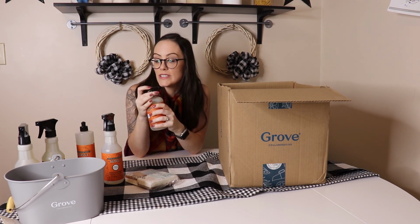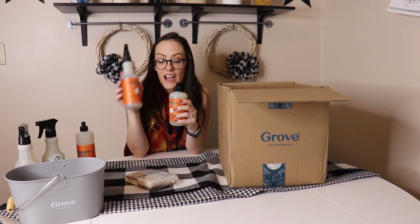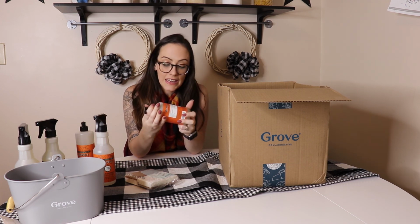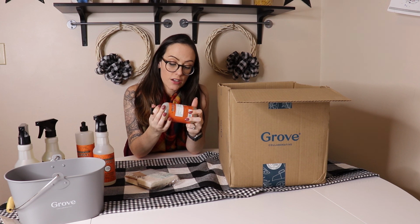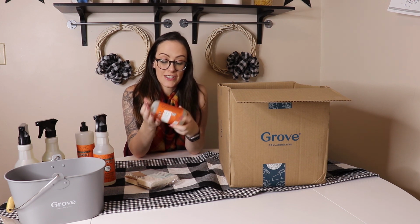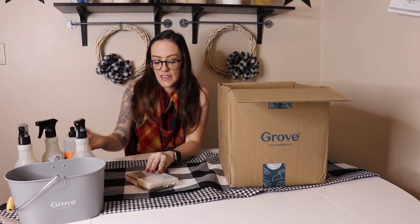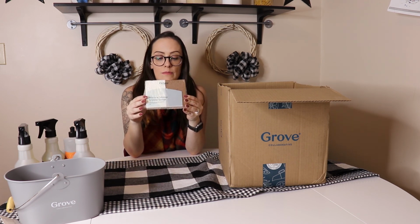Oh, that smells so similar to this. I don't know what they use in the fragrance to make it smell so good. I don't know, y'all, this is the bomb. I hope they come out with something for Christmas too. And then these are just scrubber pads. I'm assuming they work well.